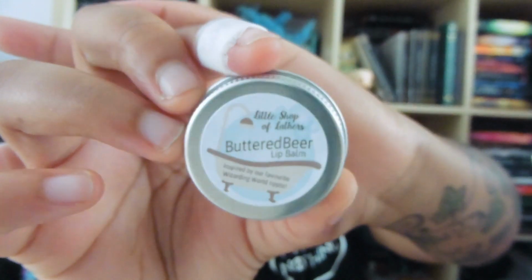Here we go. Lovely little sticker on the front, and it came with two little fruit salad sweets, which is adorable, and I ate them as soon as I opened the package. Let me just get out the information at the bottom. It's just printed on some little pieces of paper. One of them is actually 10% off. I'm going to keep that for myself because I'll probably be buying from the shop again. So yeah, it's the Little Shop of Lavers, and they're on Facebook, Instagram, Twitter, and of course Etsy.